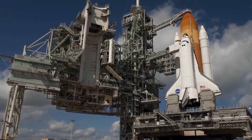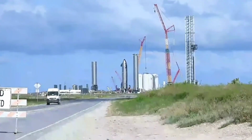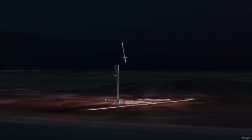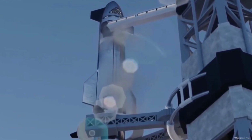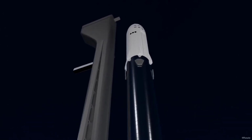What Mechazilla might look like. You're curious, right? Despite the fact that SpaceX has yet to reveal their original designs or animation of how they expect the Mechazilla to look, space enthusiasts on Twitter have created animations based on the finished tower at the base, which stands at approximately 145 meters in height. The most recent comes from X, who used the finished tower as the starting point for his latest animation.